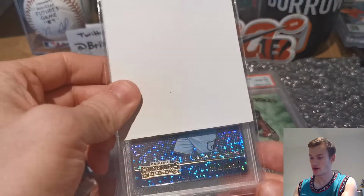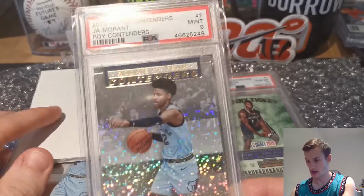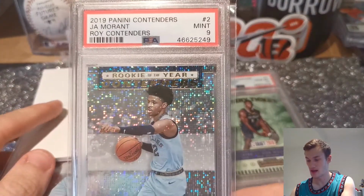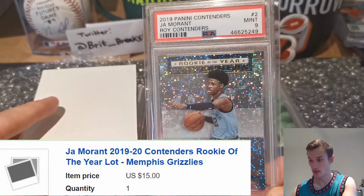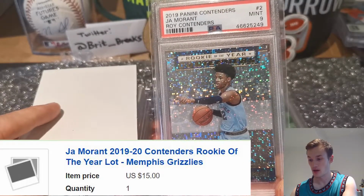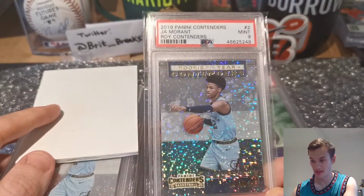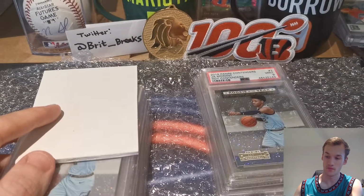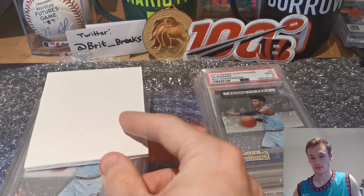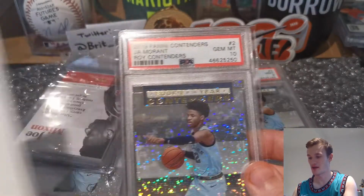Moving on to a different card here, back to Ja, and it is a 9. Rookie of the Year, which hopefully he will be, which should spike this up a bit again. We always find the Rookie of the Year card jumps up when it's announced, and rightfully deserved this year for Ja. I didn't do a very good job of not spoiling that one, and I haven't done it again, but here we go.